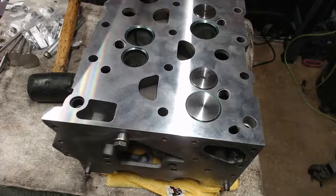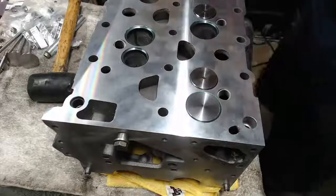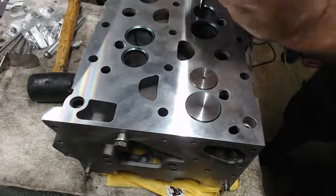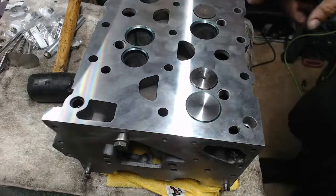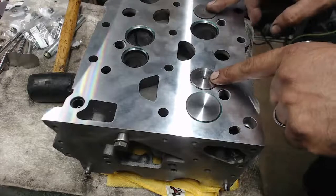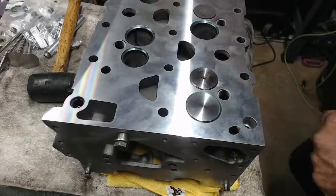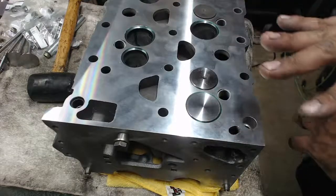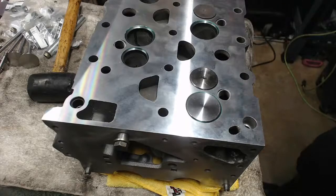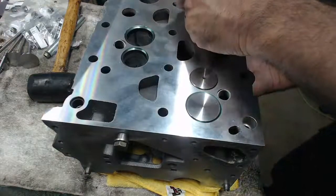Okay, so here's an old valve, and I'm going to slap one in here. And you'll see they don't sit flat. They don't sit flush with the head. These valves are not that style of valve, so they sit further out than the exhaust side, so that is 100% normal. Again, they're not supposed to sit flush with the head, so don't trip out. It's normal, okay? 100% normal.